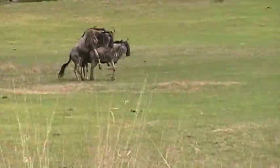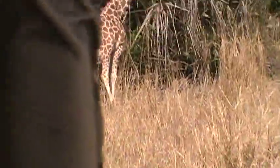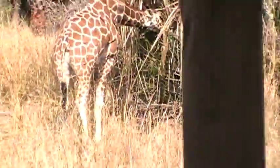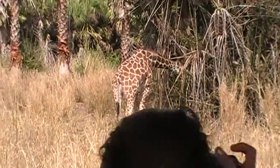Just straight ahead of us here in this tree with his head stuck in a tree is a reticulated giraffe. They get their name from the Latin word reticulata, which means net, for the net-like appearance of those spots on their hide. The giraffe, when they're fully grown, can get to be 18 to 20 feet tall, making them the tallest animal in the world. And when a baby giraffe is born, they're already 6 feet tall.